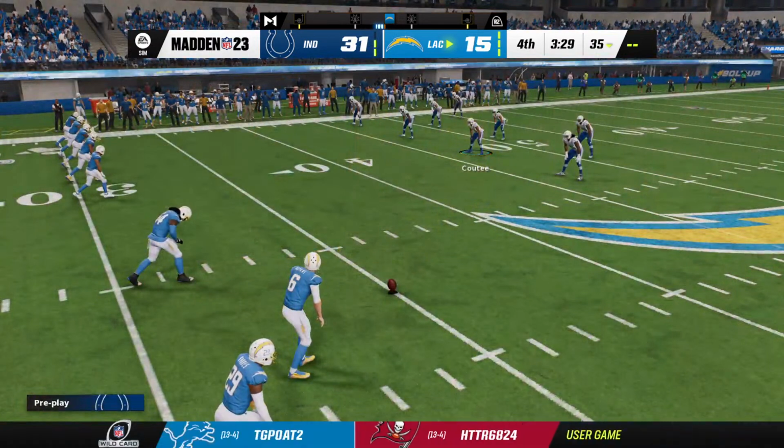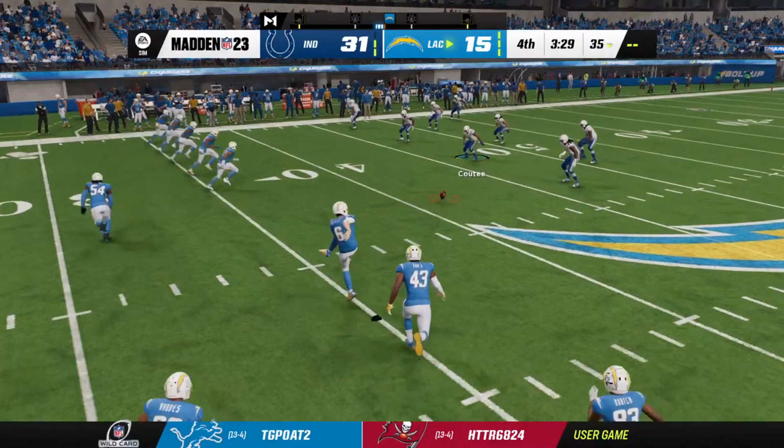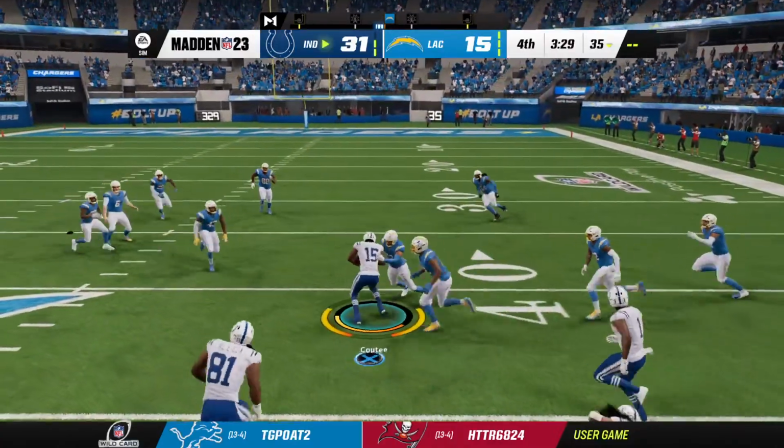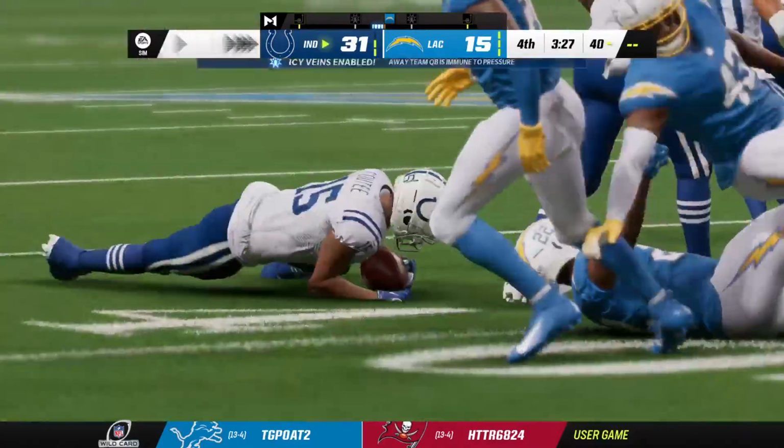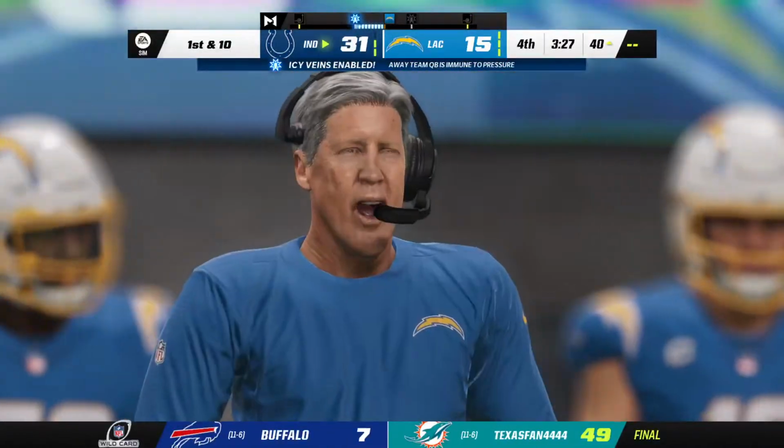Two scores down, 3 timeouts left. Still a chance if they can somehow get this one back. And this is going to be taken in by the Colts. Well, 4th quarter, they felt like they needed the football back. Unfortunately, they couldn't get it.